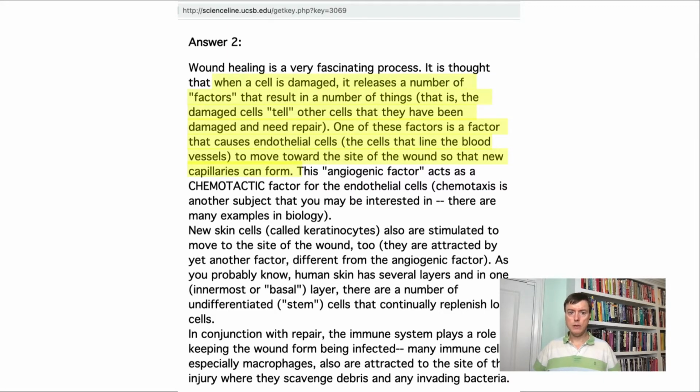Here's an example. It says when a cell is damaged, it releases a number of factors that result in a number of things. That is, the damaged cells tell other cells that they've been damaged and need repair. One of these factors causes endothelial cells, the cells that line the blood vessels, to move toward the site of the wound so that new capillaries can form. New skin cells are also stimulated to move to the site of the wound. They're attracted by yet another factor.